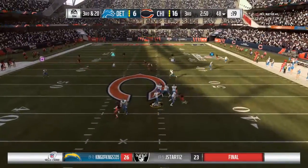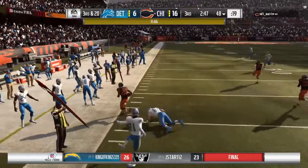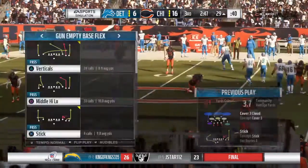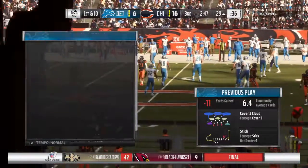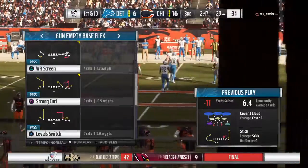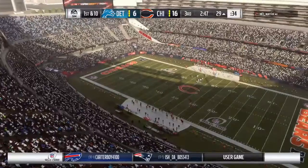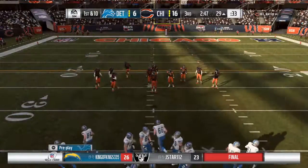Operating from the gun, Stafford. And he's going to be intercepted a 3rd time. Picked off by Kyle Fuller. Trying to defend the out route there, got the PI call. And you know what's difficult about that one is sometimes you want to make the undercut move and go for the football, and other times just want to hang on the upfield shoulder and make the tackle. I think he got caught in between and created a foul.